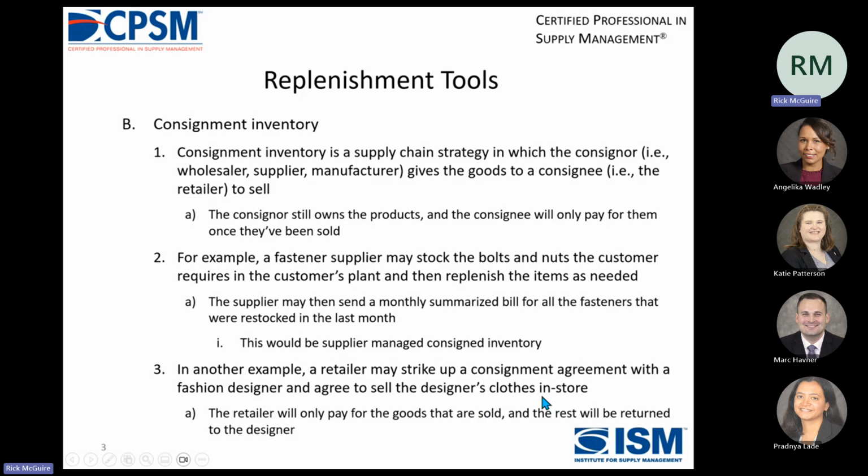Yeah. In another example, a retailer may strike up a consignment agreement with a fashion designer and agree to sell the designer's clothes in store. So the retailer only pays for the goods that are sold and the rest will return to the designer. Now, there's lots of consignment shops for women's clothing around town where you bring your stuff to the store and the store holds on to it till it sells, and then it will pay you once it sells, for used clothing. Guys don't seem to want to do that for whatever reason. I have no idea, but it is very popular with women's clothing.